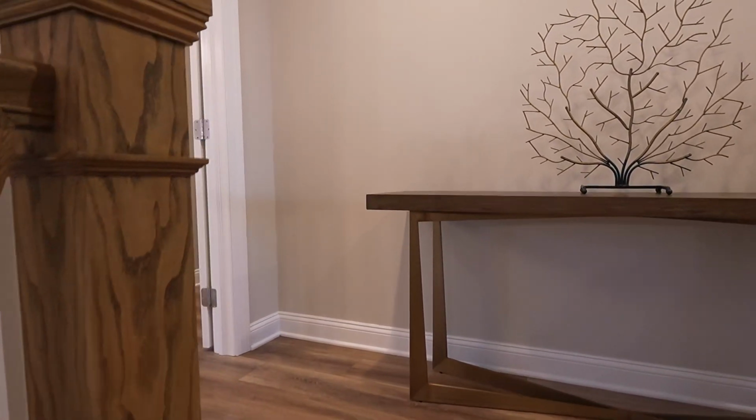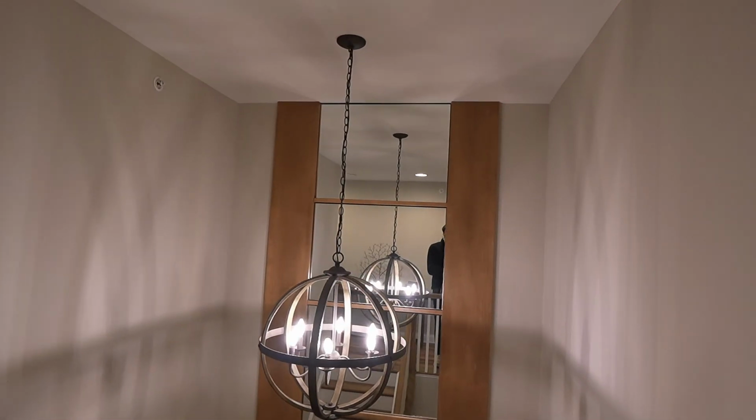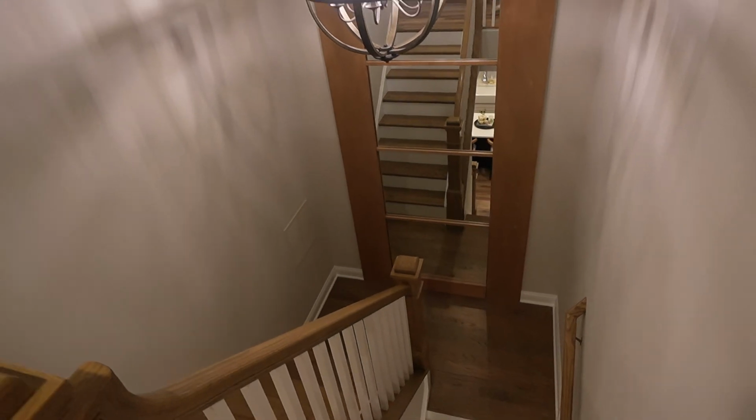Now the floors up here and the floors down there all match. And I love that there is very limited carpet. This is what I thought was cool. Look at the mirror on the landing. From the landing all the way up, you've got this huge mirror.